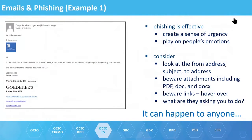Next one, we saw a couple of phishing examples across the presentations today. So I just wanted to break it down one more time for the people wondering, what should I look for? I took a random example of a phishing email that I was sent just to make it real. And some of the things that you want to look for. Obviously, these messages have an intent in mind that is not legitimate. So they're going to create a sense of urgency and play on your emotions to get you to click on it or do what they want.